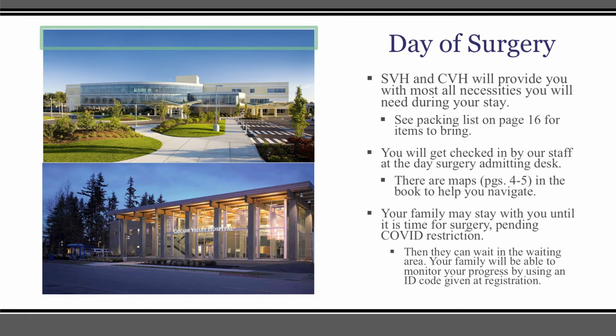When you check in at the hospital, please arrive at your appointed time. At Skagit Valley Hospital, you will go to day surgery, which is on the 2nd floor. When you come into the main entrance, the elevators are right there. Take them up to the 2nd floor, and you will check in at day surgery. When you check in at day surgery, please give them the name of your health coach and phone number, so the surgeon may call them after surgery to let them know how you did.